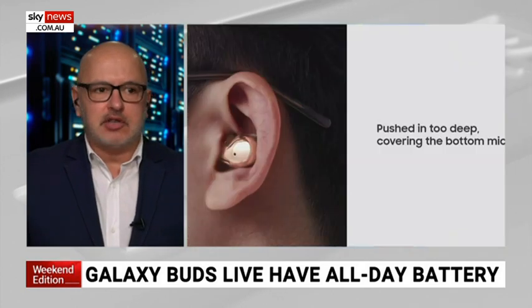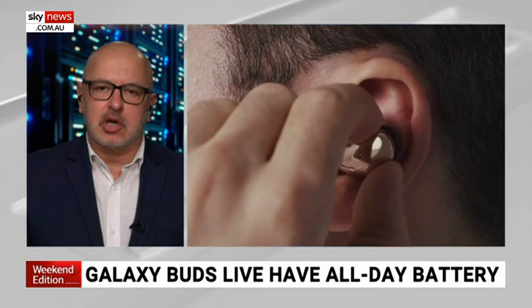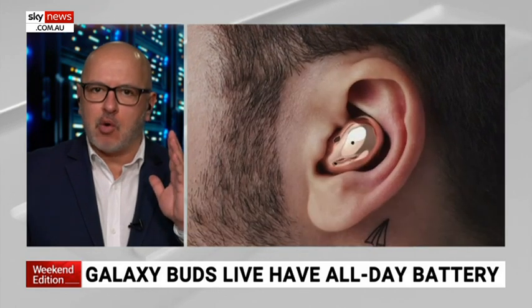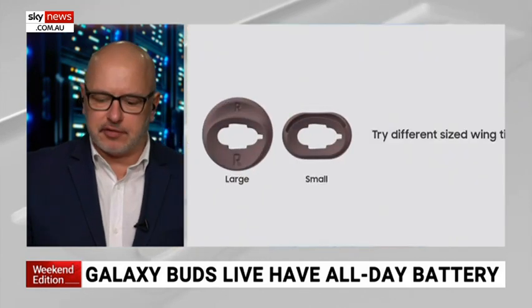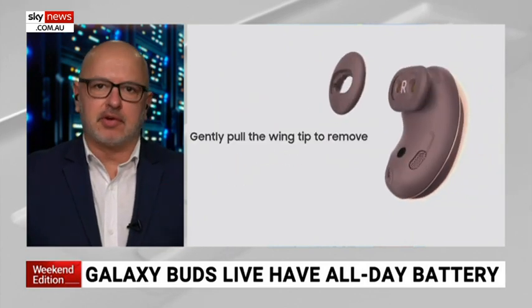And I've got to say, there's a whole new approach. So they don't have the tip that goes in your ear. It sits flat. They do have noise reduction as well, or cancellation. But I think they are a way forward because they're so comfortable. So the Buds Live are now available, and they'll cost you a bit over $300.